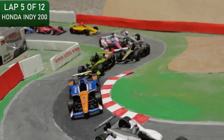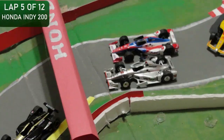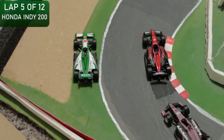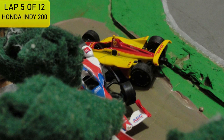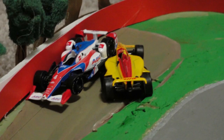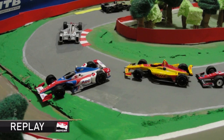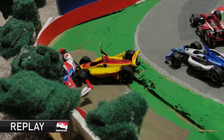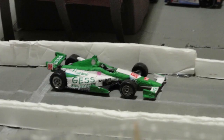Kimball's on the attack over James Hinchcliffe. Coming through the S's now. Will Power and Carlos Munoz side by side. And it looks like Colton Herta goes off the track into the sand barrier, and we got more contact up in Thunder Valley. That's Carlos Munoz and Ryan Hunter-Reay, and Munoz was just involved in that accident. Looks like Munoz might have had some damage, got sent off the track, and Hunter-Reay tried to check up. Looks like he got hit in the back by Greenbriar.